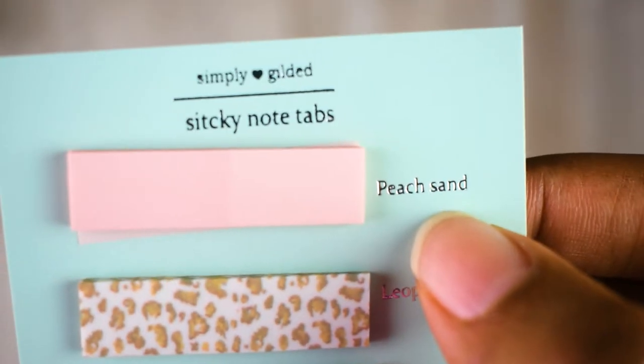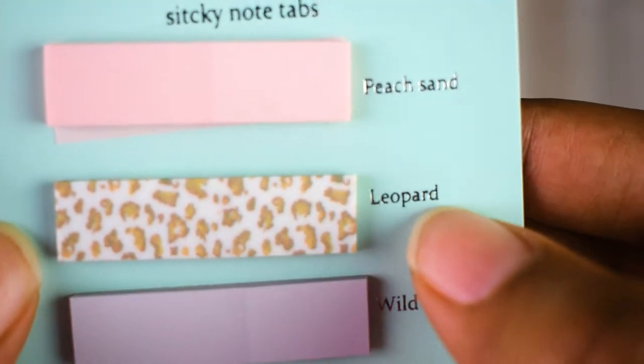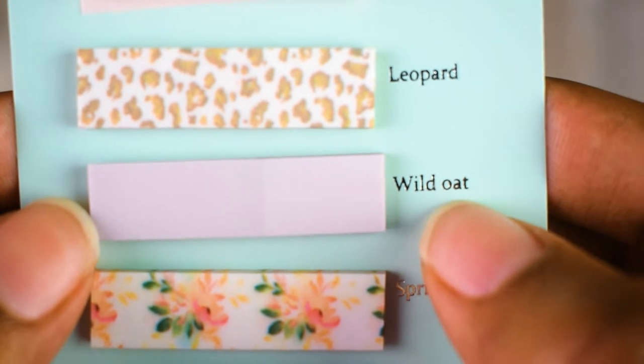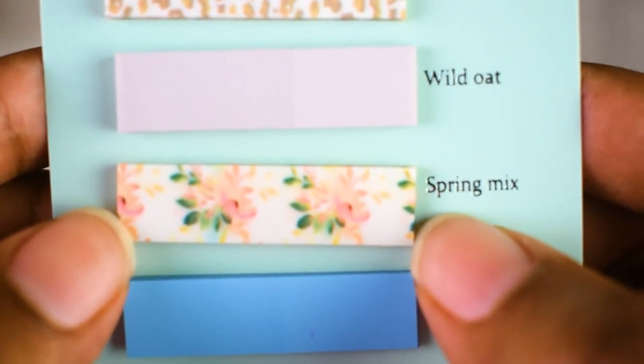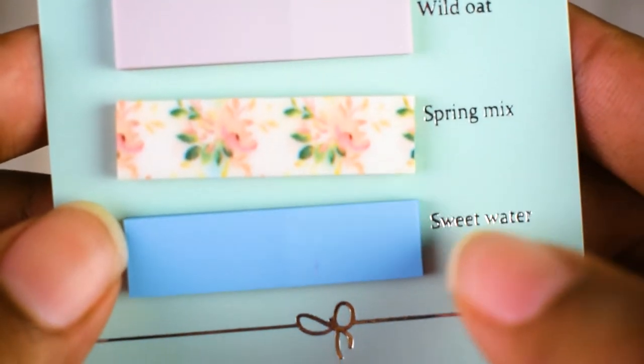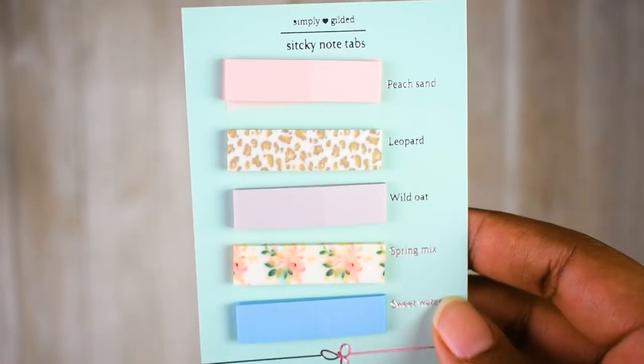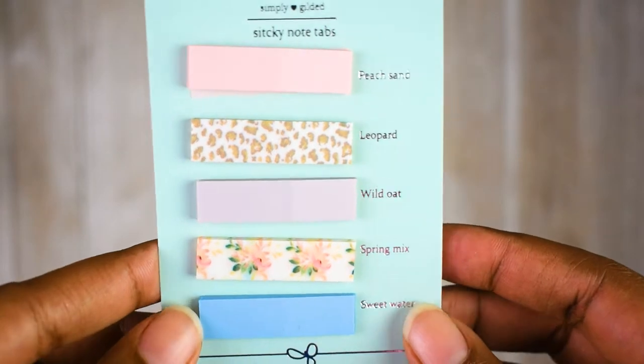So this pink one up here is called Peach Sand. This one is obviously called Leopard. This purple one is called Wild Oat. This floral one is called Spring Mix. And this blue one is called Sweet Water. So you get a total of 5 altogether, and that is it.